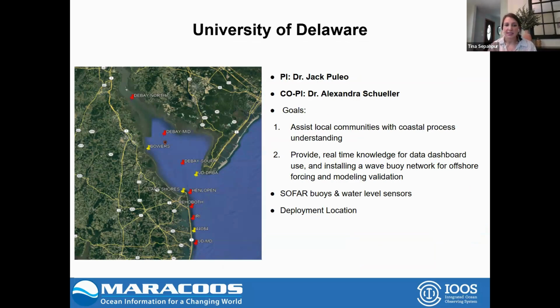So on the map, you can see that there are some red dots. Those are the proposed 7 SOFAR buoys that we're planning on putting out that would give us hourly updates. There is still some ongoing engagement to figure out where they want to put the water level sensors.